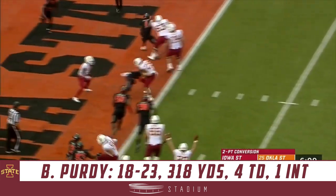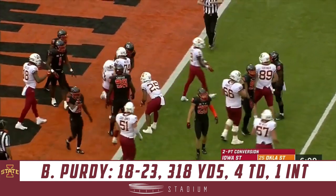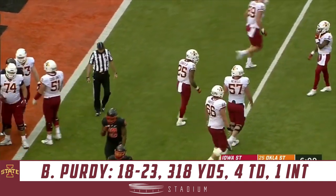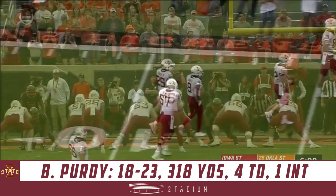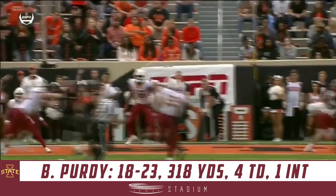Purdy on the rollout. Brailford was with him, and they do have the two-point conversion. He hits Crony, who got it across the line, and now they're going to say no. Incomplete. He did not complete the catch. Past the goal line, which is the football move common to the game in this particular play.